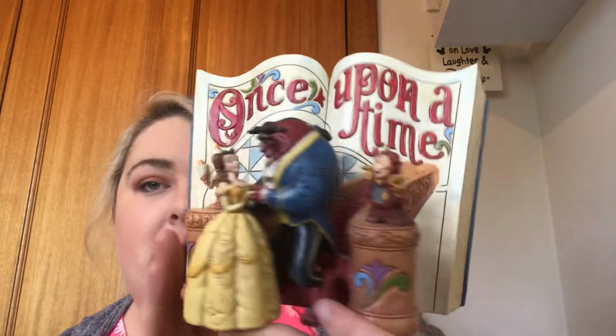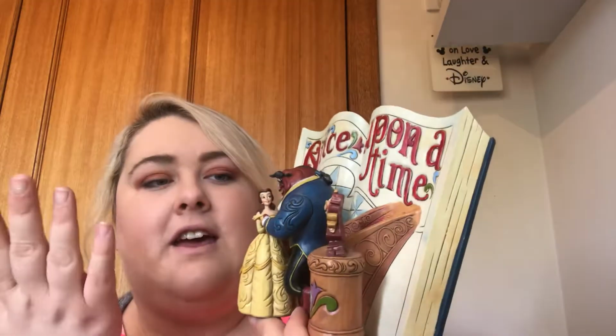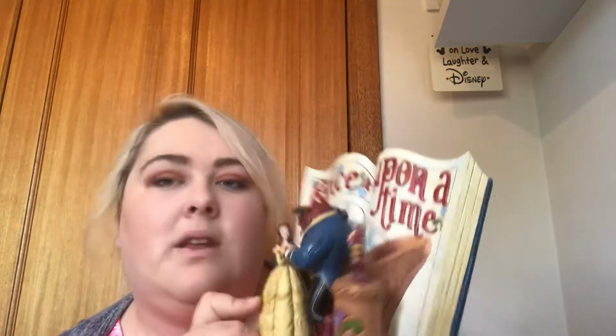So I absolutely love this, because obviously it's not just one figurine you're getting. You've got the whole lot there: Belle, Beast, Lumiere, Cogsworth. And it just looks so cute. And I love how it looks like a little book as well. So that was the one that started this off.